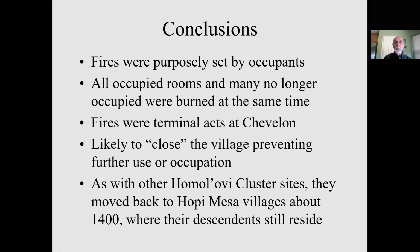So what we learned from our experiments and excavations is that fires were purposely set by occupants. As far as we can tell, all rooms no longer occupied were burned at the same time. That this is the last act at Chevron, and it was likely to close or terminate the occupation of the village. And that the intent was to close the village so that people would not reuse it or reoccupy it ever again. And as with other Homol'ovi cluster sites, they moved to the Hopi villages around 1400.